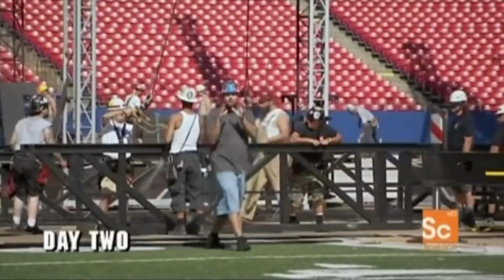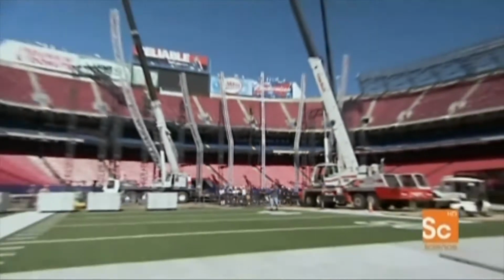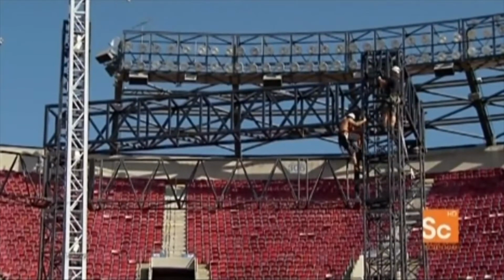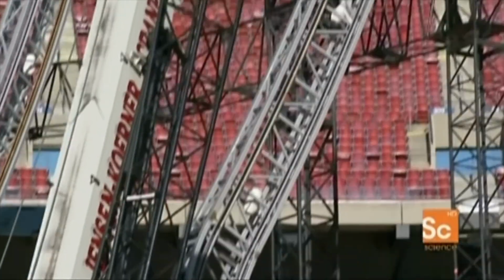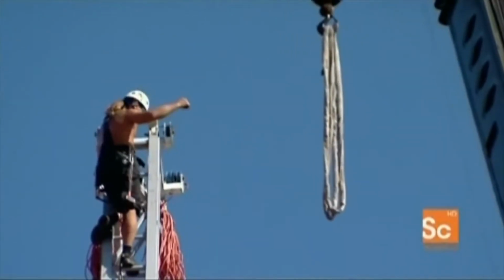All right, we are now an hour and a half into day two, and as you can see, these guys are moving at a very fast pace. Yesterday, we put in the black steel, which holds the sound system and the high and low res screens. This morning, they put in the silver structure. And that silver structure will hold the aesthetic netting and movable lights.